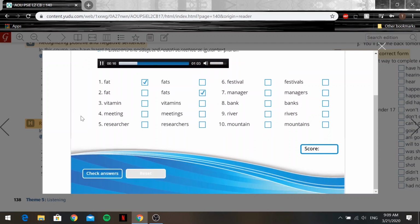3. The vitamin's essential for strong bones. Okay, again, he tried to mess with you for a little bit. The vitamin's essential for strong bones. Okay, I didn't just say vitamins, I said the vitamin, so that means I'm talking about one specific vitamin, okay? So it'll be one vitamin here, and has an apostrophe S.